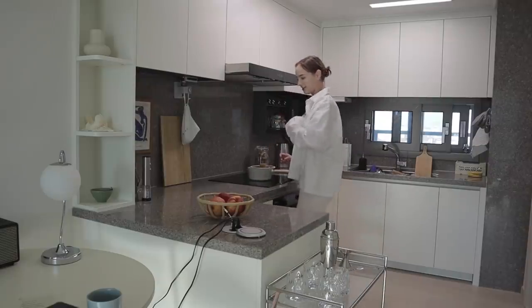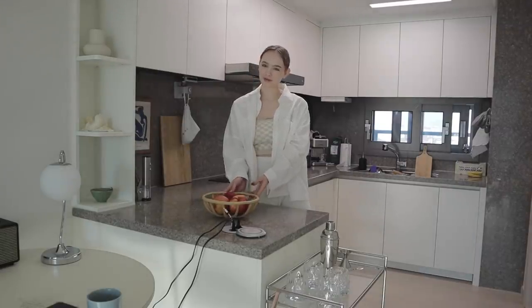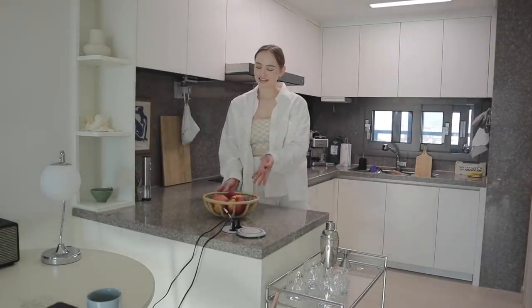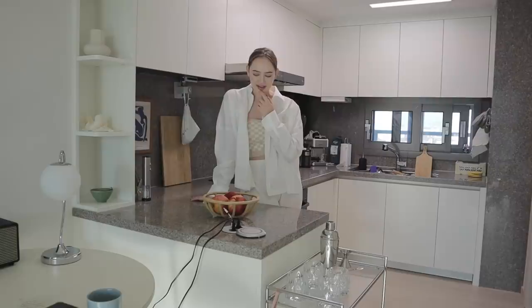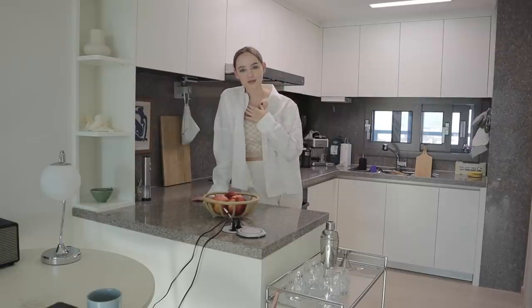Is it just me, or does the kitchen suddenly look a lot cuter and approachable with the little fruit bowl out? I kind of feel healthy looking at that, which is a bit of a contradiction, because I'm about to cook me some ramyun.